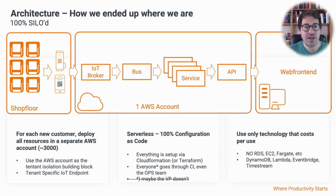We have the highest amount of tenant isolation you can think of. There is no risk as a developer that you access data from the wrong tenant because they're isolated by AWS accounts. It's very, very hard to break that isolation. And it's probably also a lot more secure than anything we can build. Also, the two endpoints of the system, actually it's three, but whatever, the IoT broker and the REST API to the web frontend, are both tenant specific. So they're for one customer only.